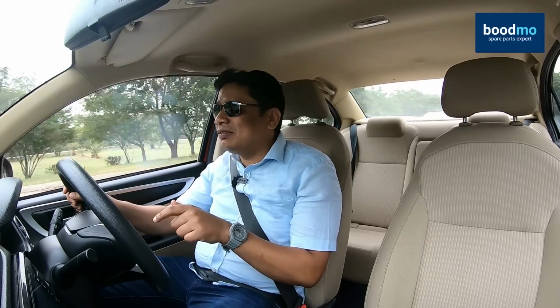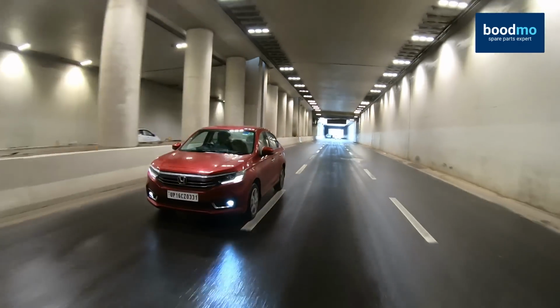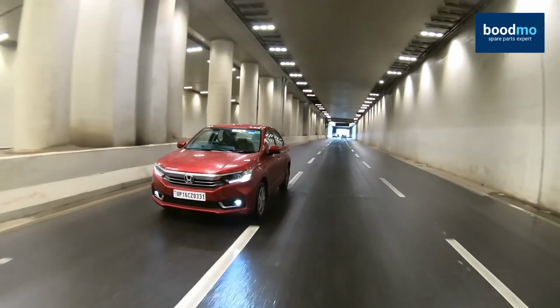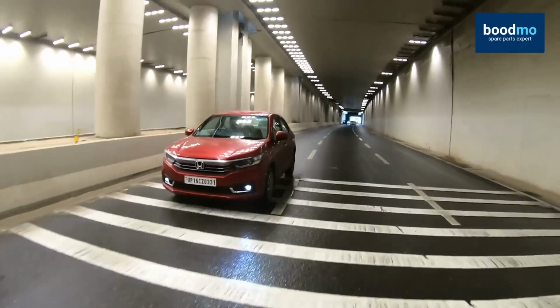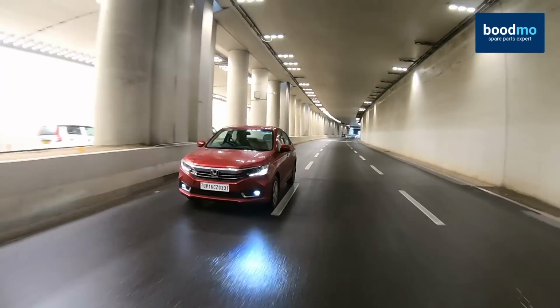Another positive I'll give is the fact that the Honda badge in itself means that resale values will be very good, and of course reliability as well as after sales and servicing is taken care of without any fuss and without any issues. They're very professional about the way they service their cars, and that's something which people who drive a lot will truly appreciate and enjoy about this car.